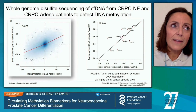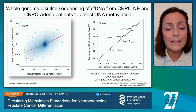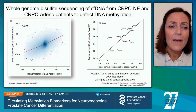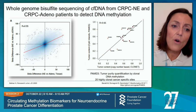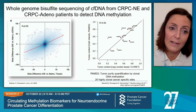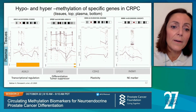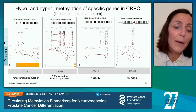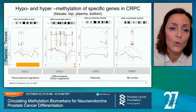So what does that translate into when we looked at methylation? First of all, we were happy to see that by using a few tens of methylation sites or CpG sites selected in tissue, we could measure the quantity of circulating tumor from methylation data in the plasma. This is on the right side. And then when we look at overall the differential methylation signal, comparing the tissue on the x-axis and the plasma on the y-axis, we saw overall a good concordance, suggesting that what we learned from the tissue metastasis is reflected in the circulation. And this is also true when we then focus on very specific markers, including NE markers, and also SPDEF, which is hypermethylated in NE and overexpressed in adenocarcinoma. So very neatly, although we used different platforms, the tissue and the plasma methylation data were highly concordant.